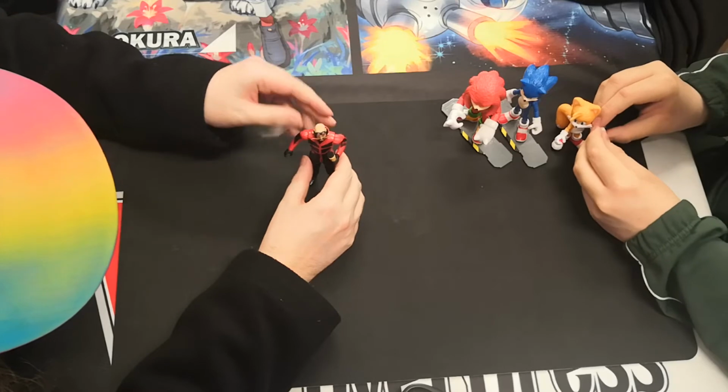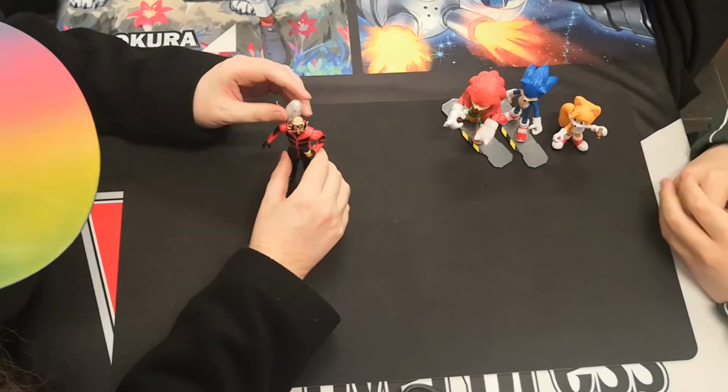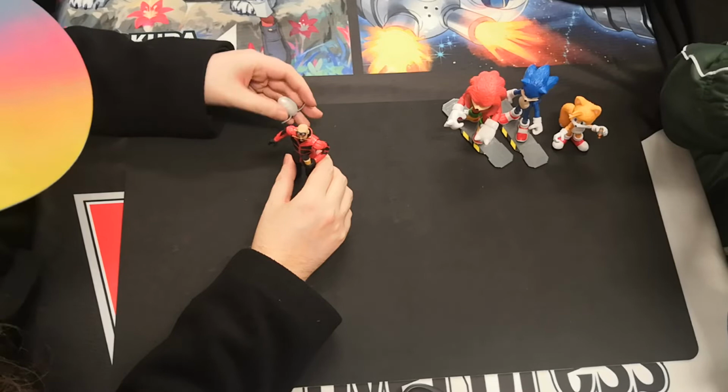So, yes, there we go. Those are the current 4-inch movie figures. They have said that there is a second series, but we don't know what is in the second series yet.